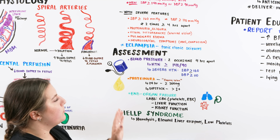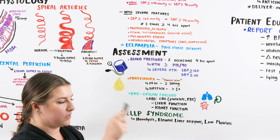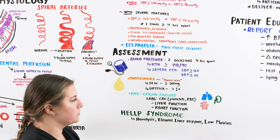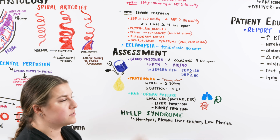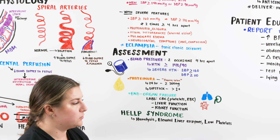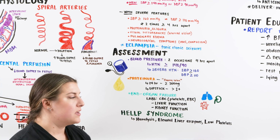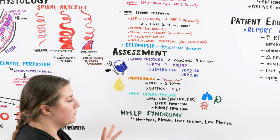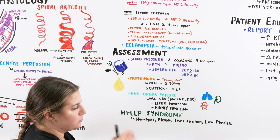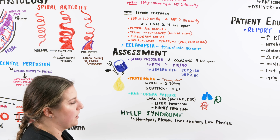But when we are assessing our patient, we're not only just checking off the boxes like, yes, they have hypertension, yes, they have this, yes, they have that. We want to see our patient as a whole. So remember, we're still looking for those other signs and symptoms that we talked about earlier, which is, where is the edema? Do we have any swelling? Are we having any other issues going on with our vision, with our mental status? Because we want to see our patient as a whole, because we are seeing our mom here not only as this patient, but we have a potential patient as well, which is baby. So we have to make sure we are keeping an eye on both.